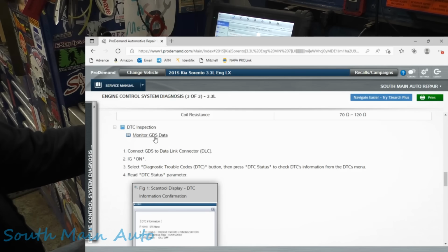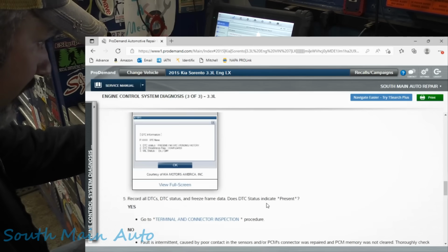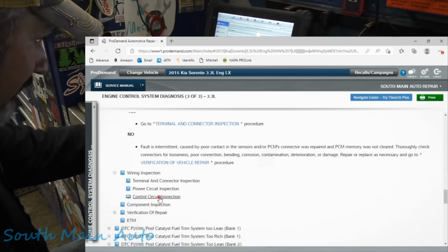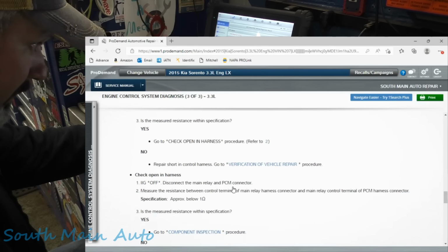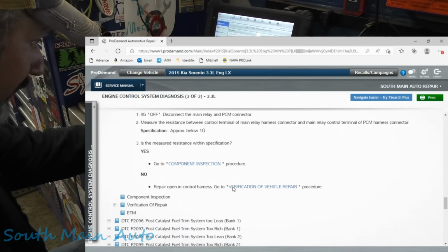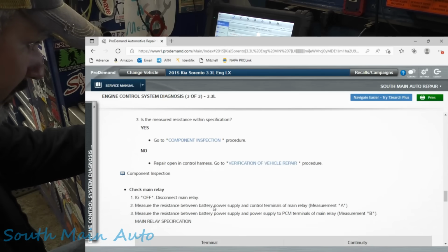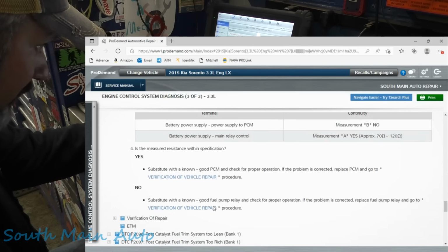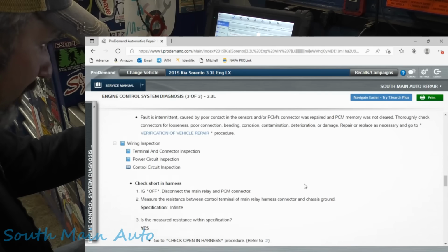So the GDS, that's your factory scan tool for your Hyundai Kia. We can go here, let's see, wiring inspection, terminal, power control circuit inspection. Maybe this will give us a... okay, gives us a few little details there. Verification, component inspection. All right, so I kind of see what's going on here. Substitute a known good PCM. That's where every flowchart always ends. So that's why we don't use flowcharts, but we get a little bit of data out of them.